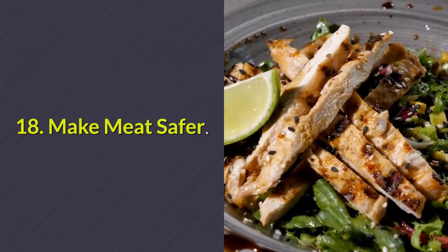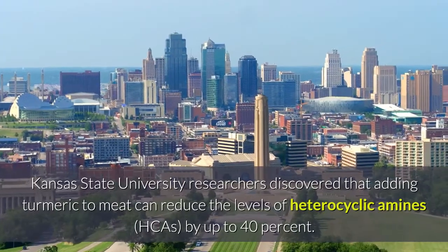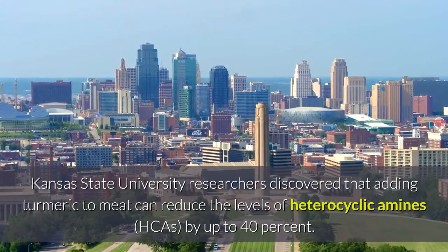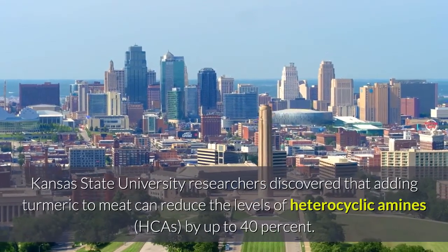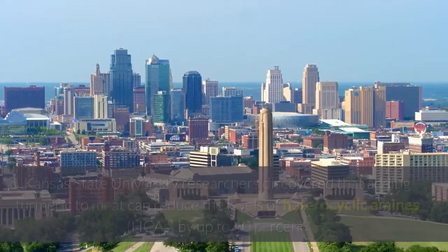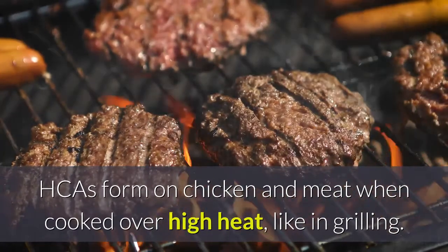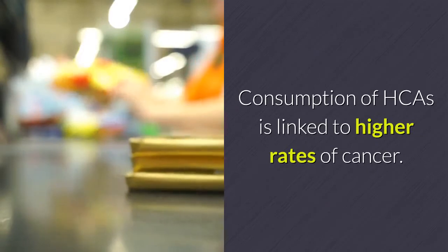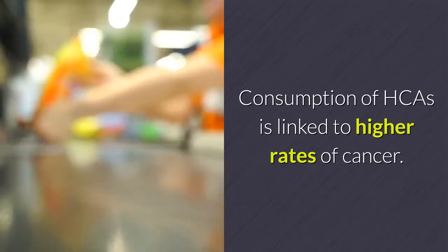18. Make meat safer. Kansas State University researchers discovered that adding turmeric to meat can reduce the levels of heterocyclic amines, HCAs, by up to 40%. HCAs form on chicken and meat when cooked over high heat, like in grilling. Consumption of HCAs is linked to higher rates of cancer.